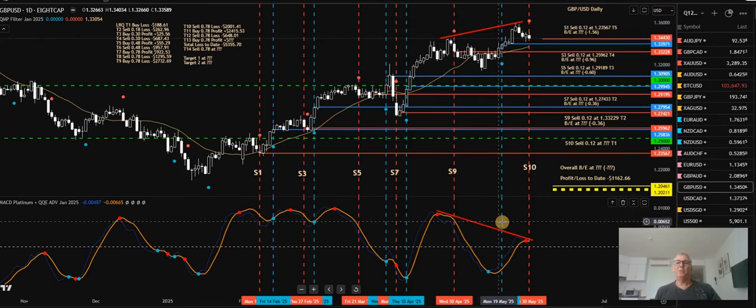So we've got regular bearish divergence. MACD Platinum's just above the 0 level, but you look at the trend. It's an uptrend. But is it running out of steam? Who knows? There's obviously weakness on the pound. I noticed a few other pound pairs have come down.